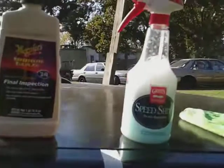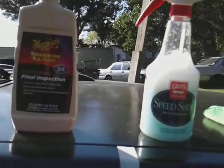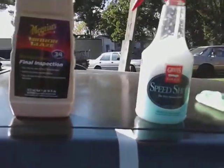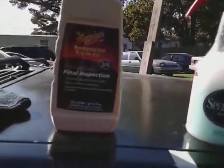Now, let's get into the water testing. Remember, I told you guys, that's what's most important. Let's get right down to it, man. Here we go. We're going to start off with the Griot's Garage Speed Shine Detail. It's beading up nicely now. Okay, as you can see there, it's not very uniform, though, but it's beading. See here? It's beading water pretty good, but it's not no tight beads. It's not very uniform. All right, so let's move over here to the Meguiar's Final Inspection.